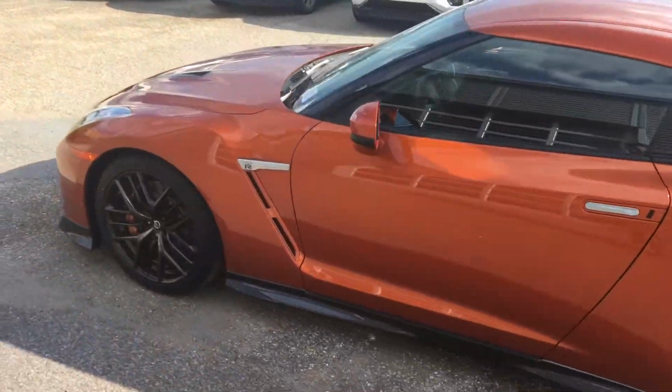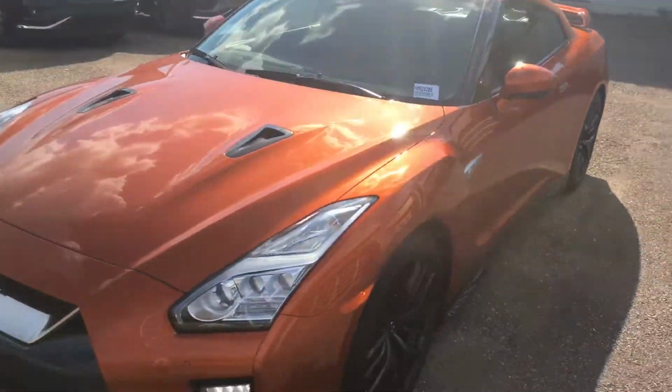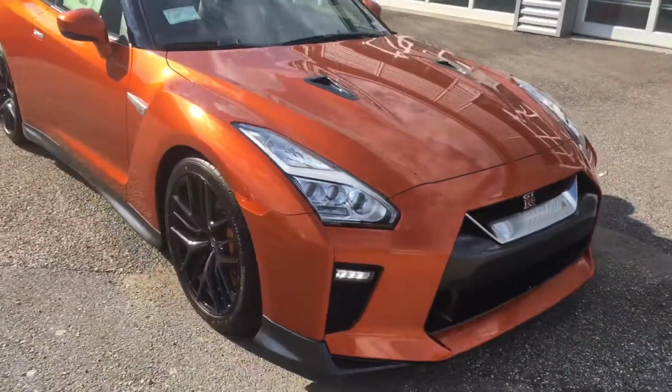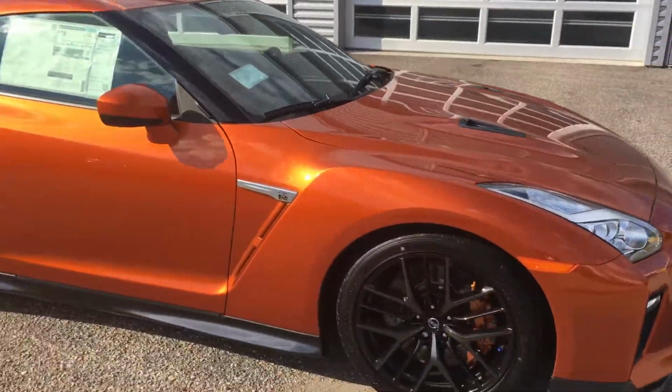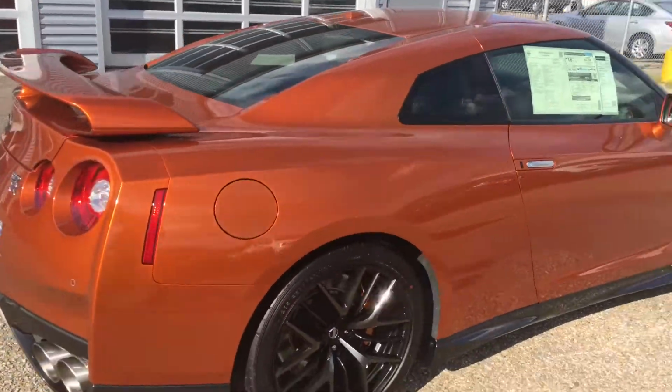Today we're back at it with the 2017 Nissan GTR in Blaze Orange Metallic. Today we're going to be checking out the exhaust with the valves open and with the valves closed, just to give y'all an idea of how it sounds. Look how amazing that paint job looks. Woo!